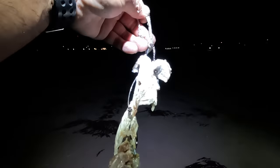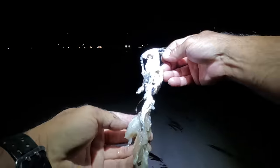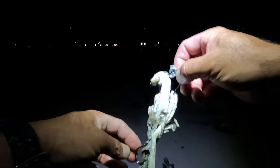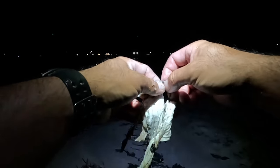There he goes. Yeah, boy. Yeah, boys. All right, let's go. Let's catch another one. Oh, look at that. We've got to be happy with that, boys. Yep, that was the mission, to come here and get a Mulloway, and we did it.